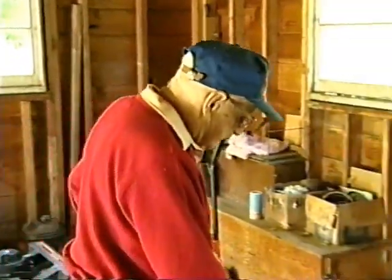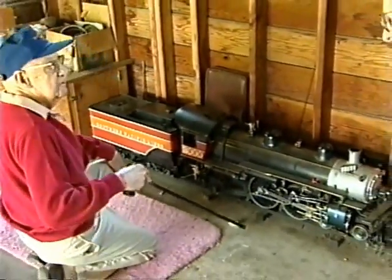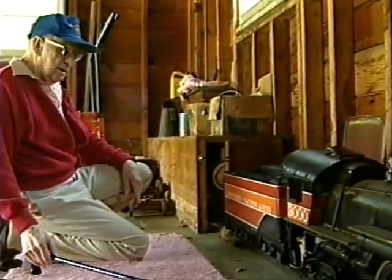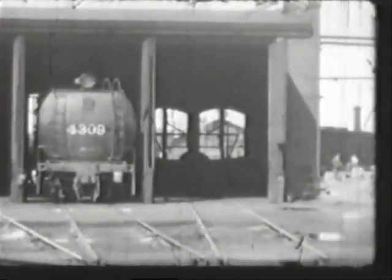But then if it was a 462, then it was a Pacific. We had lots of those. He remembers these things because he was a foreman at the old Brooklyn Yard roundhouse. This is the way he remembers it.